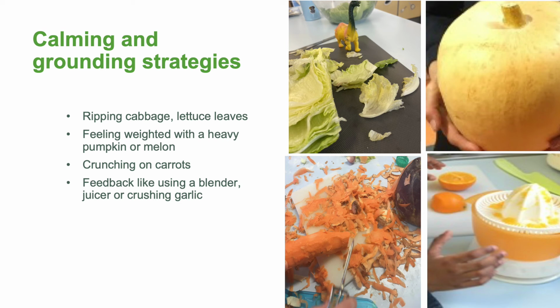And I always have lots of carrots and crunchy veg, as chomping and crunching also has the ability to calm through proprioceptive input to the jaw, which aids self-regulation and helps the child to focus. Whittling a parsnip or a carrot with a peeler improves skill. It's very satisfying, and if you do have an oven, you can bake them at the end and make vegetable crisps, or just again turn it into a coleslaw. Using a juicer or push blender also provides instant gratification and feedback, and the child gets a juice or a salsa out of it.